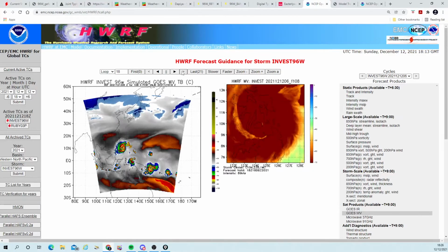It almost looks like an eye tries to develop. Look at that. Now this is kind of showing some possibly dry air trying to get in. Maybe that could be an eye trying to develop, generally a calm area. Could be some dry air trying to get in. Same with maybe some drier air trying to get in here. But there's so much moisture in the atmosphere, I don't think it's going to be very successful.